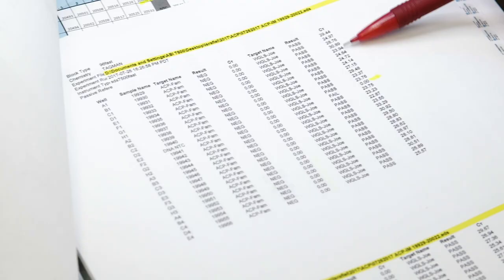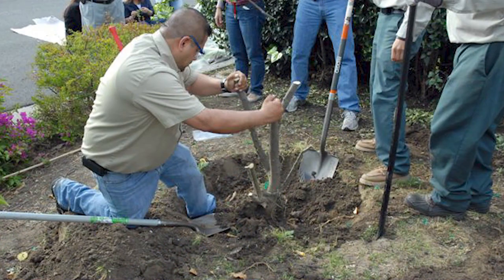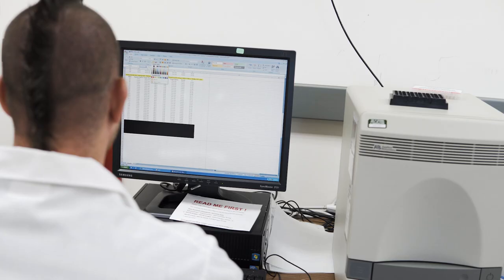All citrus trees confirmed to be HLB positive are immediately removed and destroyed in accordance with California law. This intricate scientific process is repeated 10,000 times a month at the California Department of Food and Agriculture's lab to find and eradicate HLB from California.